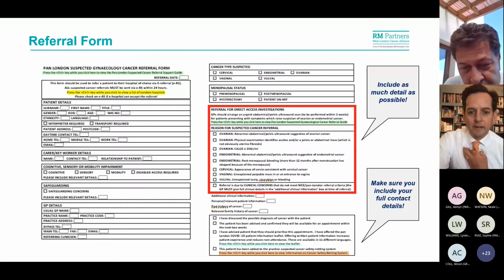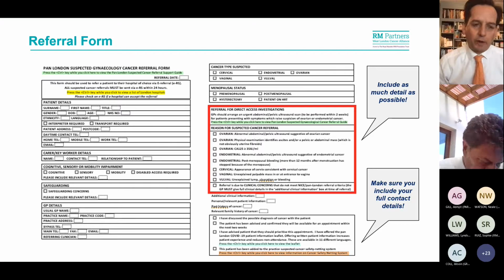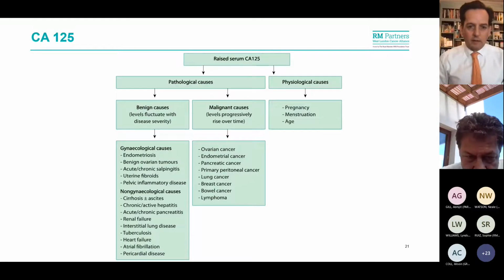Yes. And I think that reflects, and Neil, I don't know if you want to come in on this at all, that the pressure's on the service and it's less easy. And I know you're running extra urgent clinics to see these patients that aren't true 2-week wait, but do need to be seen soon. Neil, does anyone else want to pick up on that? Okay, so I'm going to go on to CA125 next.